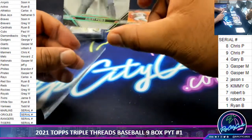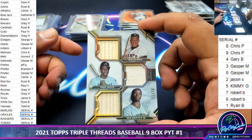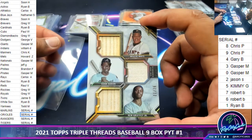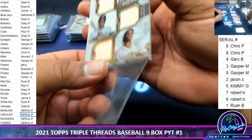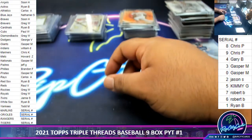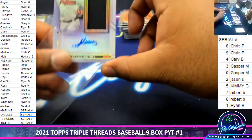Pujols Dodgers. A triple relic, Willie Mays, Hank Aaron, and Ken Griffey Jr. to 36. What are the odds that it's all the same owner? It's not. So that is going to have to get randomed. We have a rookie patch auto to 75, Andrés Giménez, Indians.